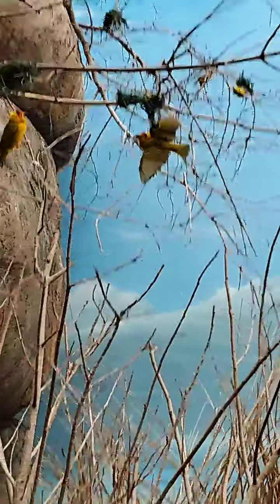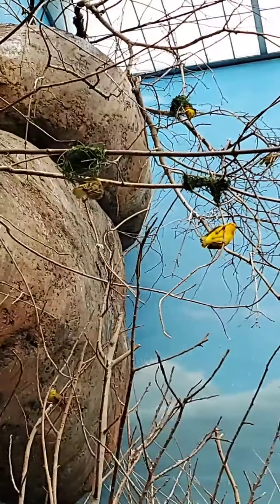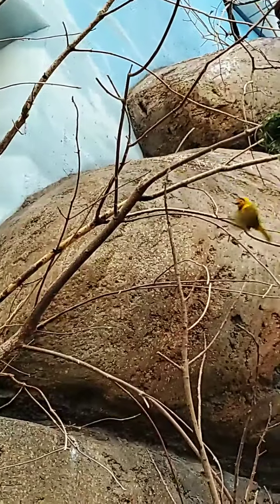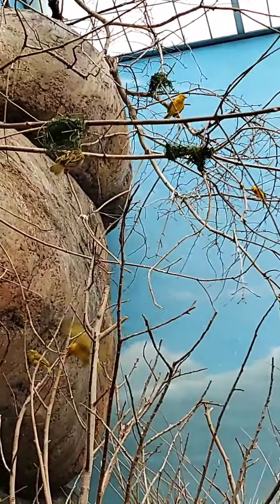Can you remind us again how many there are? We have 52 Taveta golden weavers. Right now we've got 20 males, 24 females, and the rest are just too young for us to tell. They usually get their adult coloration at about a year of age. So the remaining ones are fledglings and juveniles from last year, so they just have not gotten their adult coloration yet.